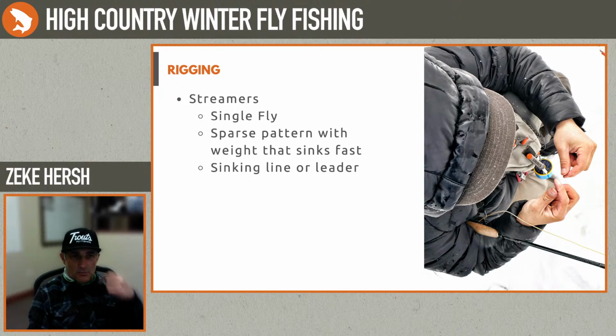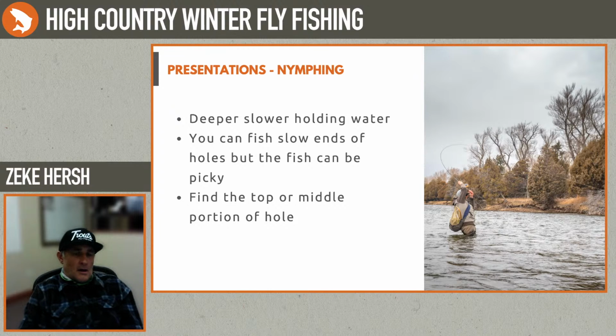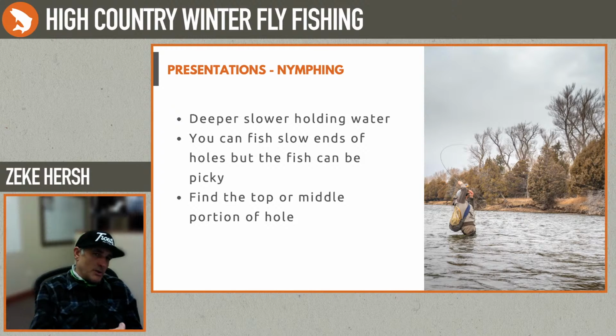And then we're going to talk about some presentations, guys. Nymphing, you're going to be fishing in deeper, slower holding water. This is where all those fish are pooling up and holding up. Good little picture on that slide from the Arkansas River, that particular run. It doesn't look that deep and pooled, but man, it's actually pretty deep, and the fish really pile up in there. And then you can definitely fish those slow ends of the holes, and it's worth checking out as you jump into that hole.